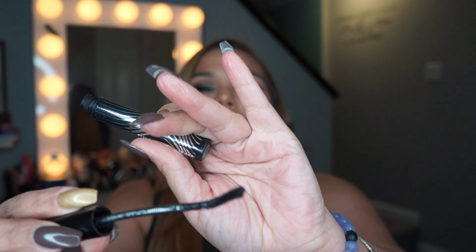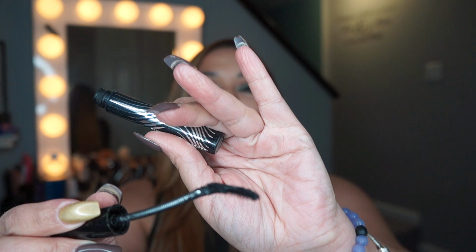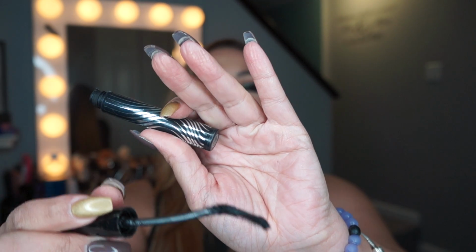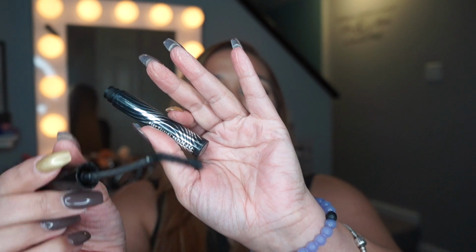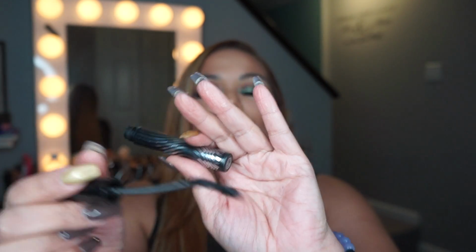I love using this for every day, or when I've got my nice real cakey kind of crazy looks. This mascara is my go-to. I have so many mascaras and this is the only one that I actually reach for. It doesn't give me the mascara crumbs under your eye after a couple hours. It's not waterproof, but it does not move.